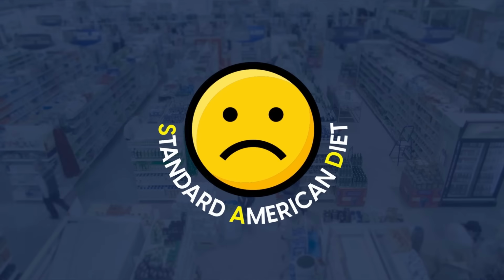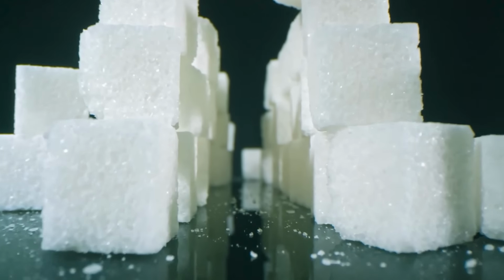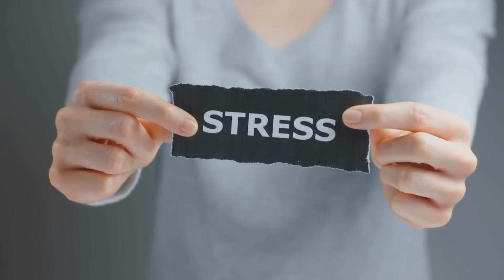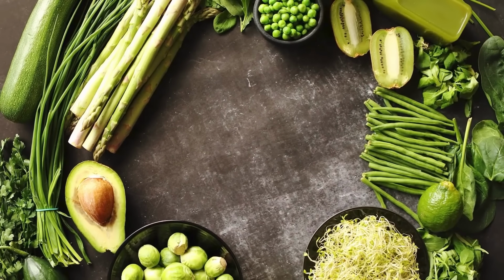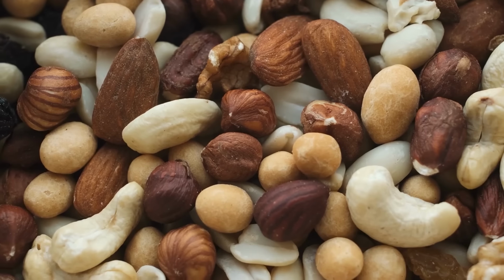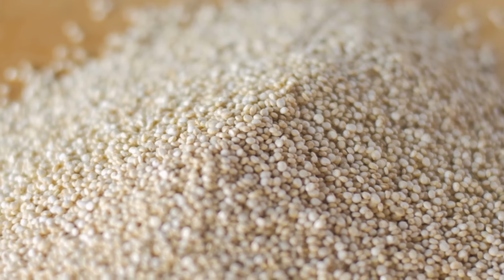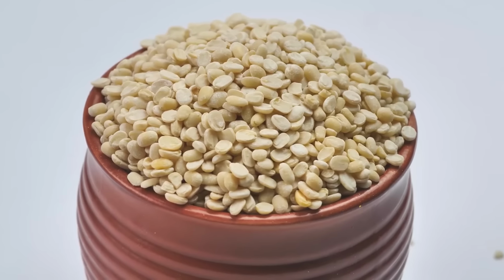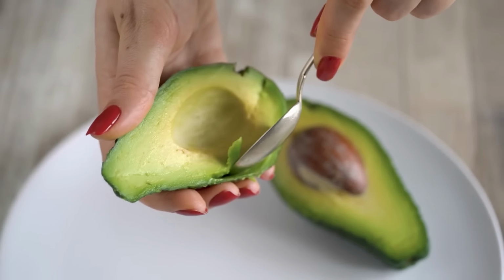Likewise, the standard American diet of processed foods, chemical additives, sugar, and stress further depletes magnesium. Boost your magnesium intake with leafy greens, especially spinach and Swiss chard, nuts and seeds, especially almonds and pumpkin seeds, as well as quinoa, black beans and lentils. Dark chocolate and avocados are also excellent sources.